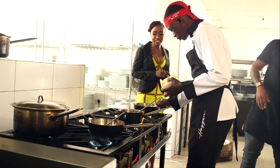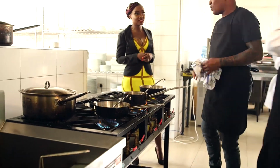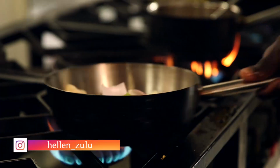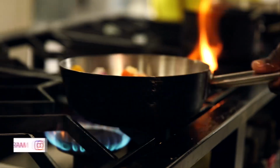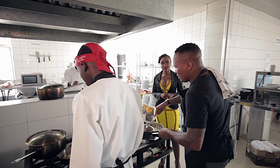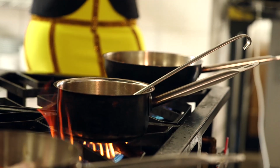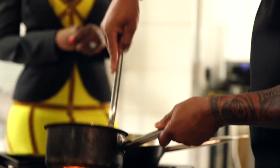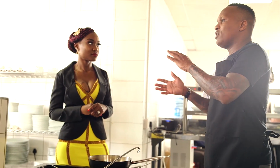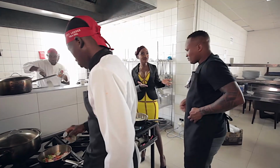How busy does it get here? I can see it's already getting busy around lunchtime. We've been open for a few months now. Like any other business, it takes a bit of time. But in the past month or so, we're starting to see traffic, people coming in. We are also starting to get involved in a lot of food festivals, beer festivals, and all those kind of things. I know you guys will be at the African Food Festival.